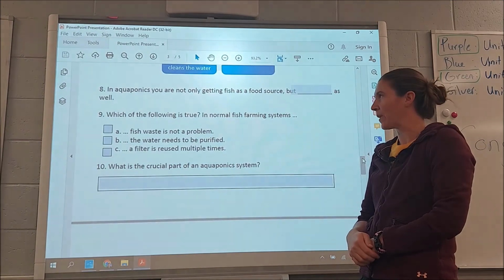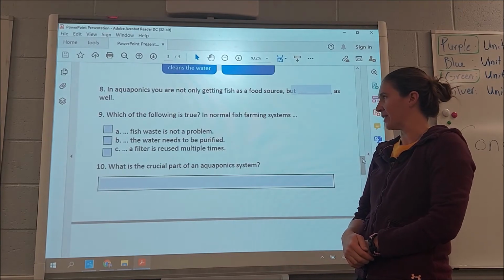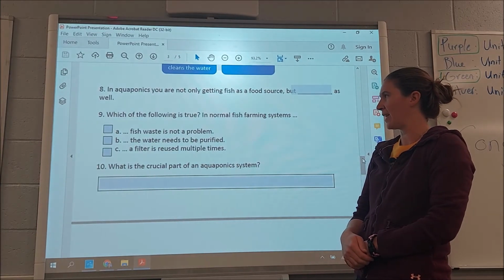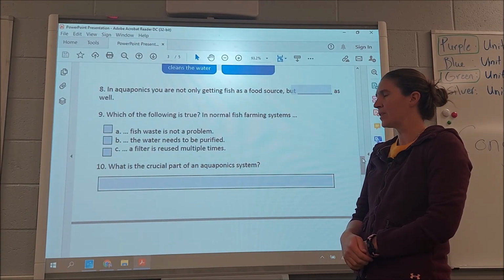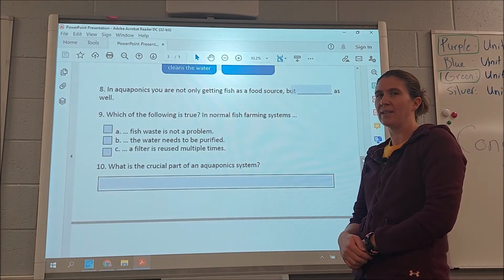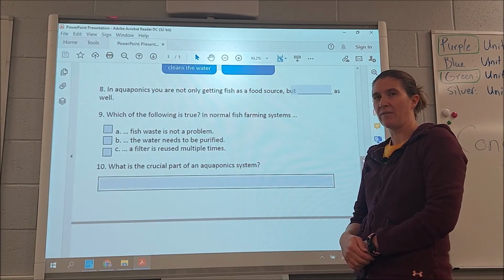Let's go ahead and check out question 9. Which of the following is true? In normal fish farming systems, is it A, fish waste is not a problem, B, the water needs to be purified, or C, a filter is reused multiple times? If you don't remember the content, go ahead and click back over to the blog and check out if you can find it. Pause the video if you need more time for these.